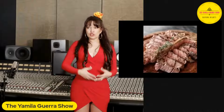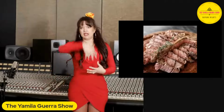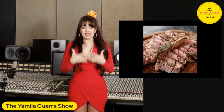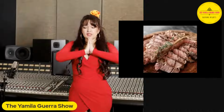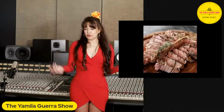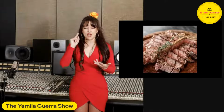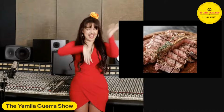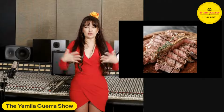Yes, if you consume large amounts of meat every day, at lunch, at dinner, it is going to harm your system, it is going to harm your health. So I recommend you to eat meat 3 times a week. It could be chicken, it could be red meat, it could be lamb, it could be fish, and then you can mix that in your week, and you're going to have good nutrition.